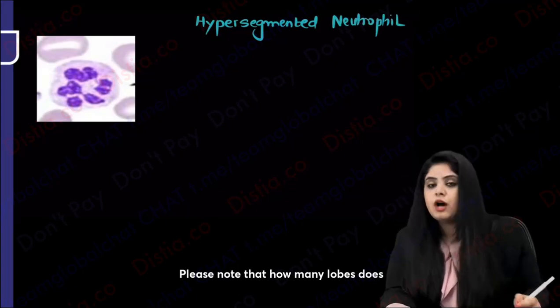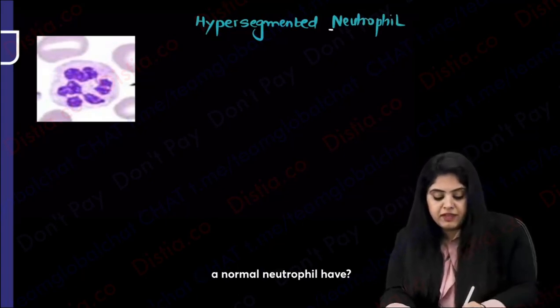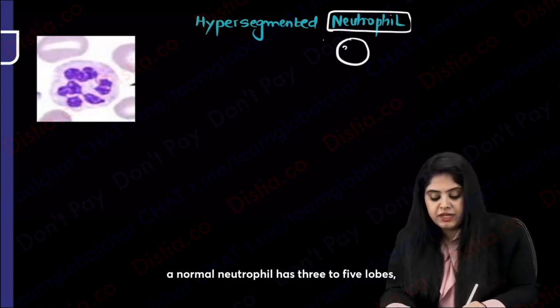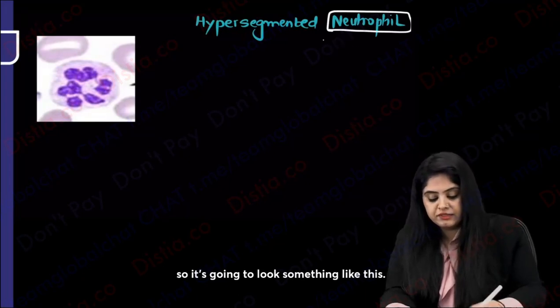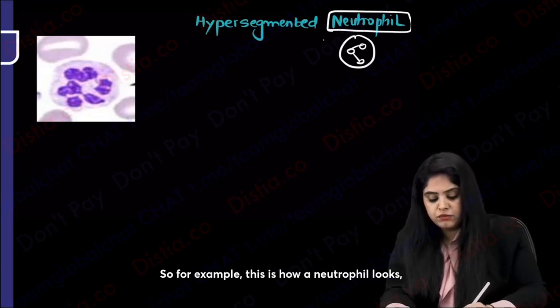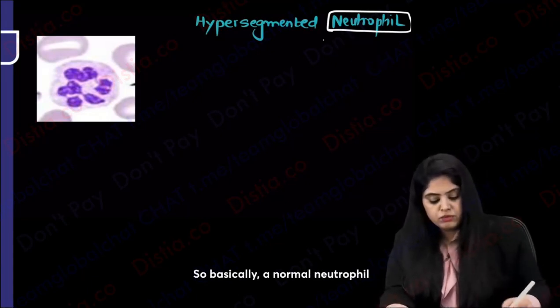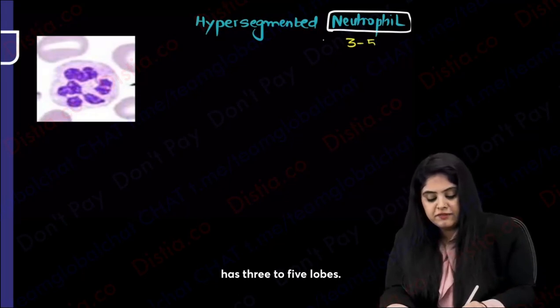Please note, how many lobes does a normal neutrophil have? I have taught you in the WBC chapter. A normal neutrophil has 3 to 5 lobes. So it's going to look something like this. For example, this is how a neutrophil looks, 3 lobes or 4 lobes. So basically a normal neutrophil has 3 to 5 lobes.